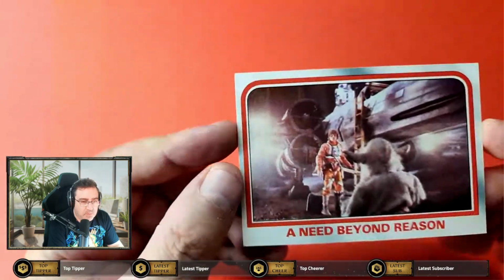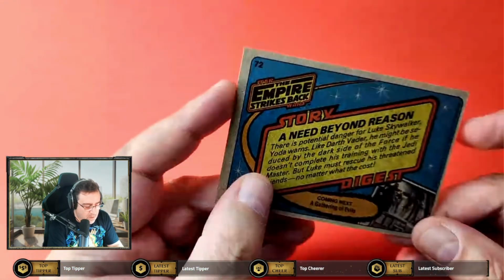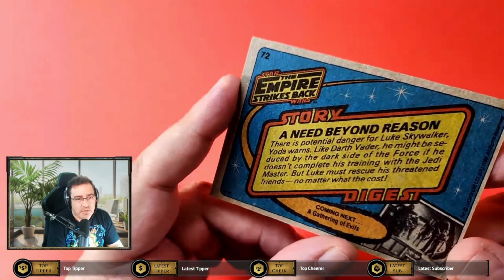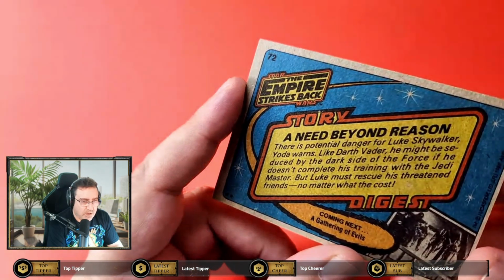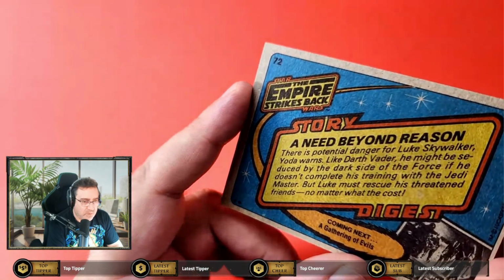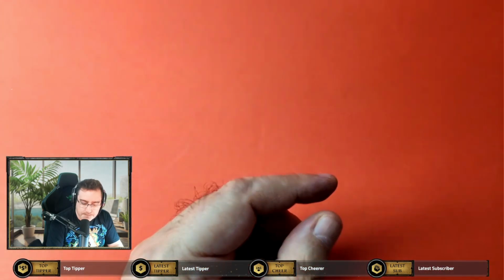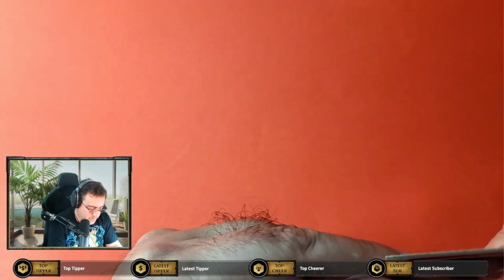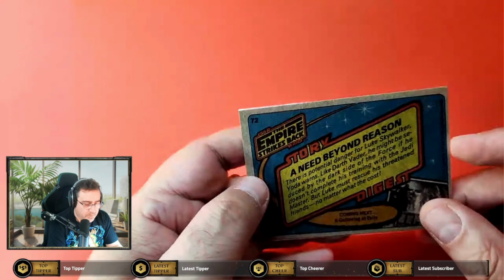72. A need beyond reason. There is a potential danger for Luke Skywalker, Yoda warns. Like Darth Vader, he might be seduced by the dark side of the Force if he doesn't complete his training with the Jedi Master. But Luke must rescue his threatened friends, no matter what the cost. Oh. Sleeve. 72.